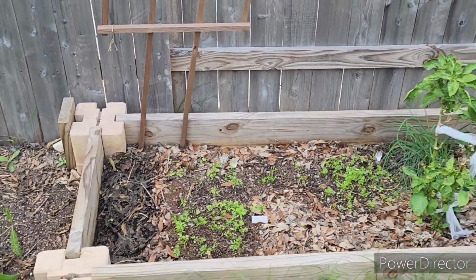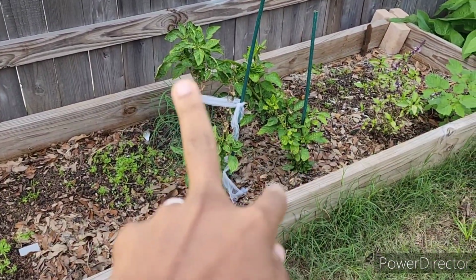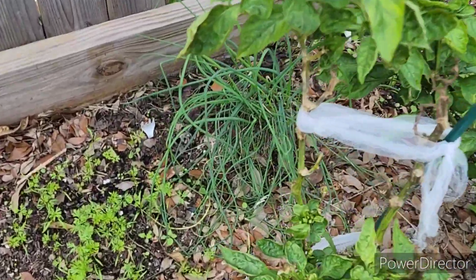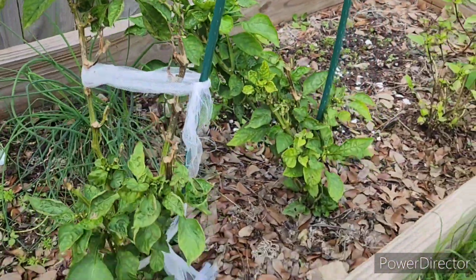That stuff I'm hoping will break down for later on. I do think I'm going to try to cover this bed up to keep these alive and to keep Teddy out of here. I'm thinking that's what I'm going to do. So it's mostly carrots in here. There's chives back there. These two are Lesia peppers.